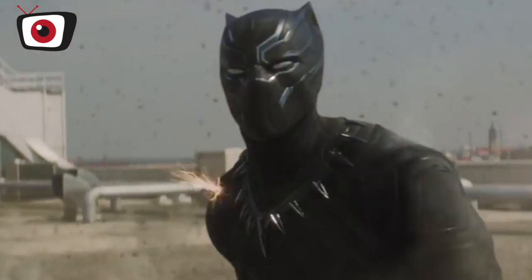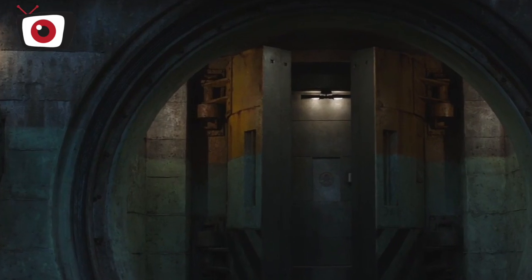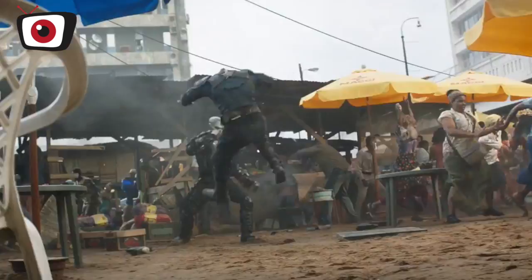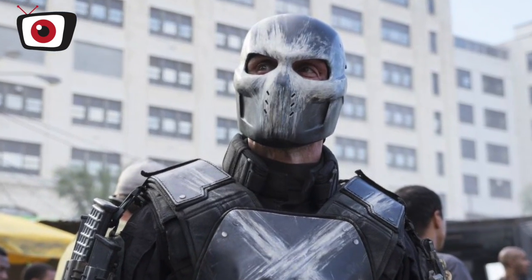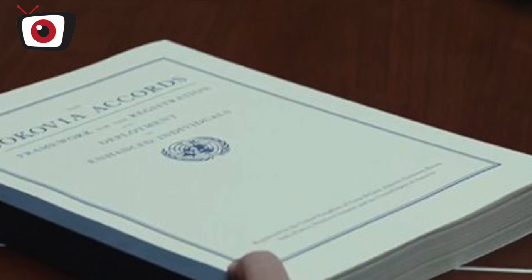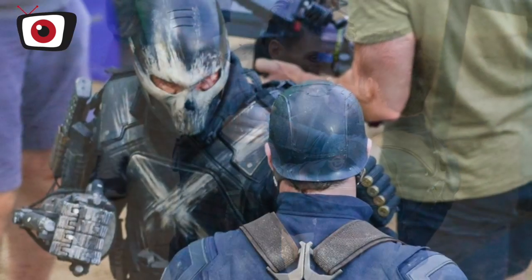Not that there was any doubt about it, but Hydra is clearly behind all of this chaos. It's really difficult to see, but there's a Hydra logo right at the very start, and we also get our first look at Crossbones, who we last saw as Brock Rumlow in The Winter Soldier. Back now as his alter ego, he's clearly pissed at Cap, and although we're unsure on the specifics of his involvement, it's entirely possible that Crossbones is responsible for the international incident which leads to the Sokovia Accords being passed. Yep, it looks like Crossbones is back with a vengeance, ready to unleash mayhem on everyone's favourite Star-Spangled Avenger.